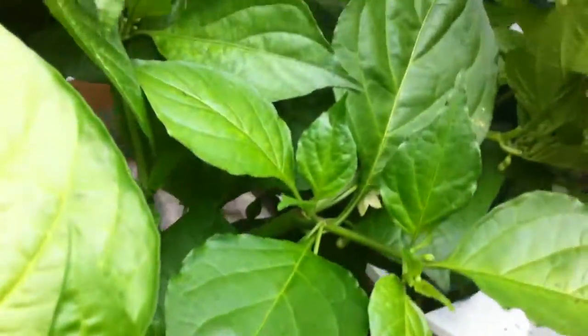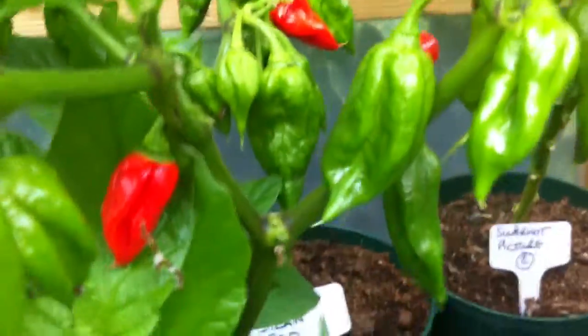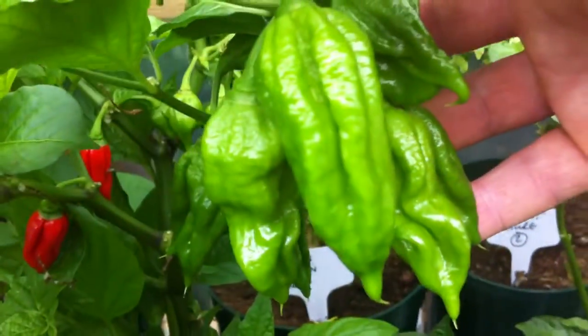Lots of pods here. What have we got here? Primos down here. Some more Reapers. Here we have a 7 pot red and Fatali cross, and this is pretty much set every flower it's fired out. Loads of chilies on that, just hanging off, as you can see. More at the back. They're everywhere on that one, so that's quite a good variety.